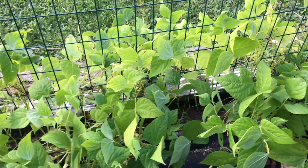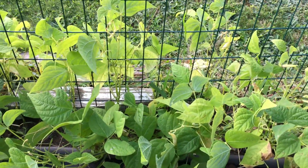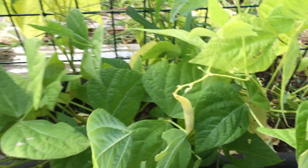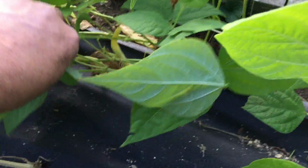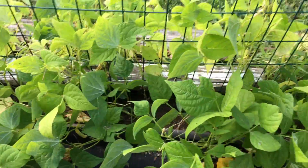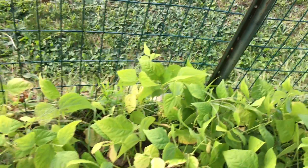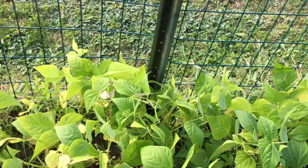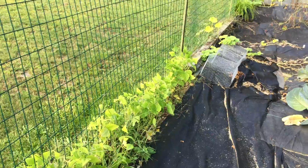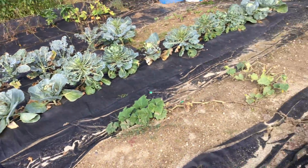Here's the wall of, this is the wall of yellow beans. And I pick a few more every day. See, there's one right there. And there's more down in here. So this idea worked out very nicely of having a second crop of these. The thing about these yellow beans is, and you can see I've planted them all the way down here, the thing about them is they flower once and that's it.